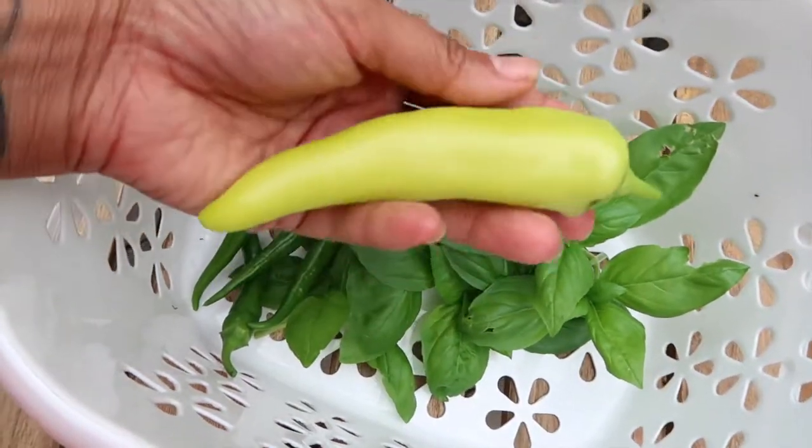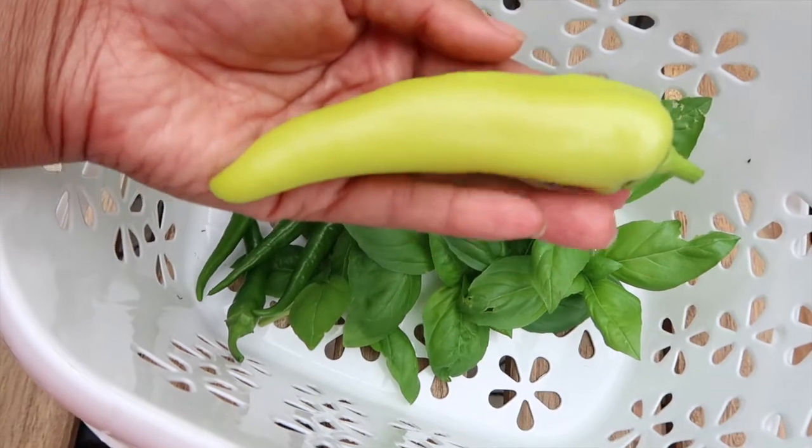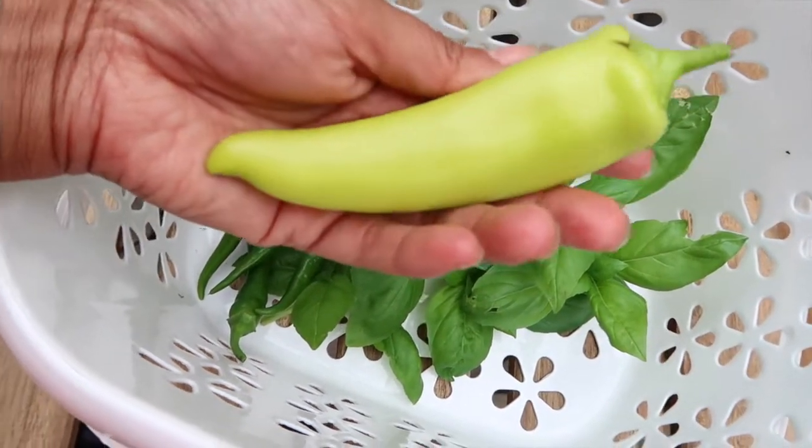And I got my first Hungarian hot wax of the season. It's a good size.